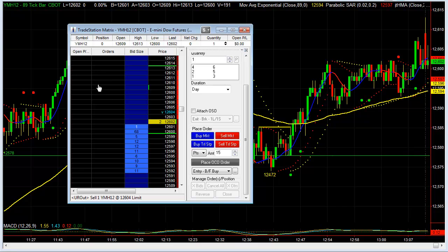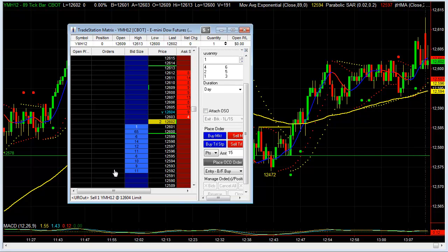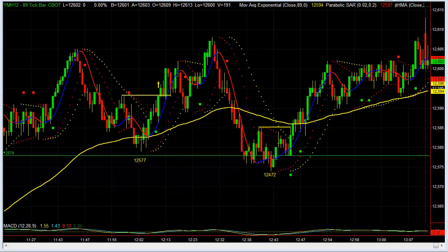But when I enter a trade and call a trade for the room members, they're looking at my trading dome. They see exactly where I enter my trades, whether it's a buy or a sell order, where my stop is, and where my targets are. So if that's something you would like to take a look at.